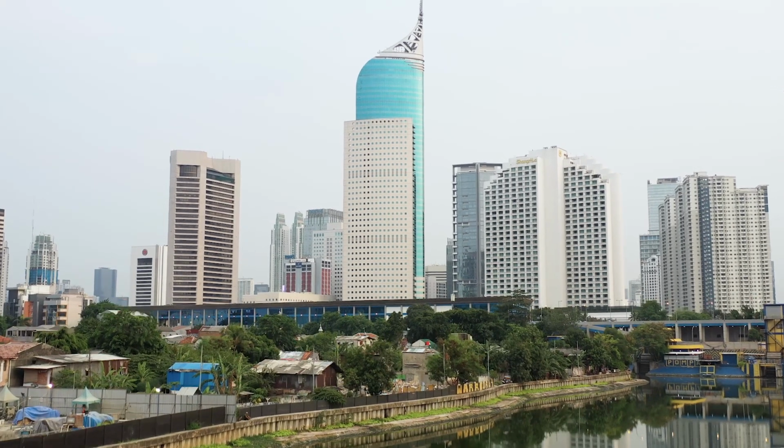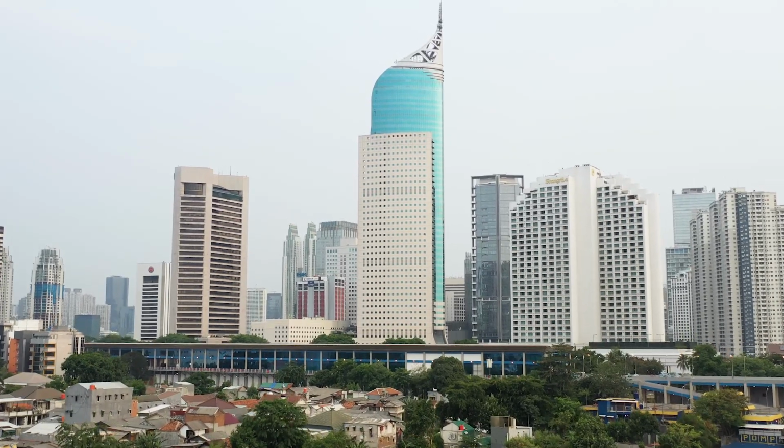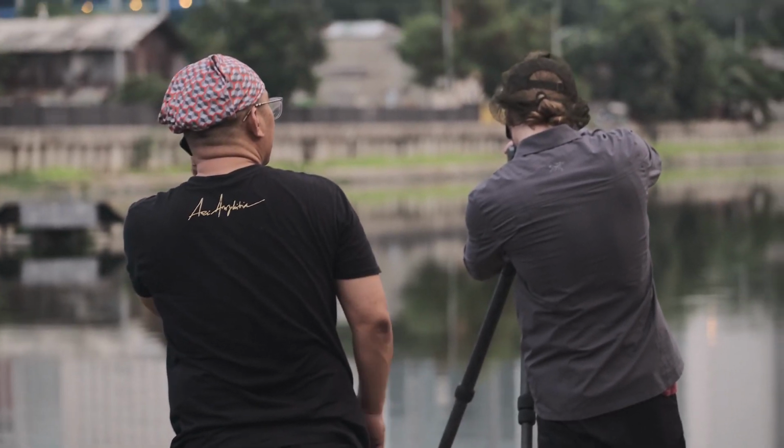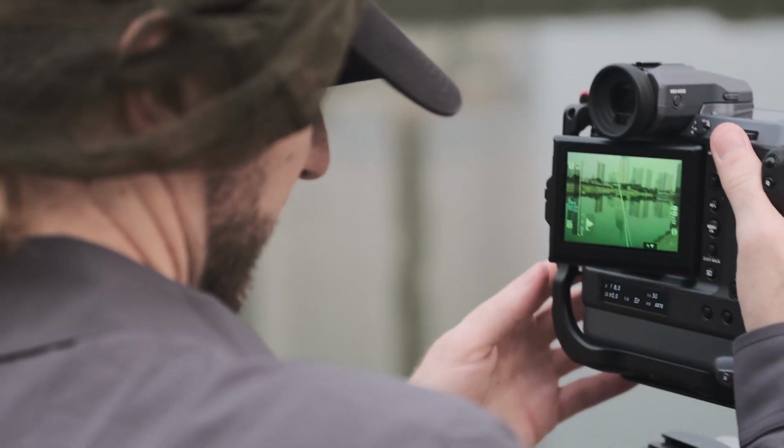Why is it a famous building in Jakarta? Yeah, because this is the first tallest building, 46th floor, and the shape is like a pencil, right? Yes. So it's become a sort of landmark, tall building. Yeah. Looks different than the other buildings.